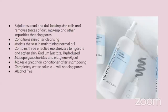It conditions the skin after cleansing. It assists in maintaining the pH of the skin. It contains 3 effective moisturizers to hydrate and soften the skin. So we have sodium lactate, hydrolyzed, and then we have some micropolysaccharides. I said that, yes.